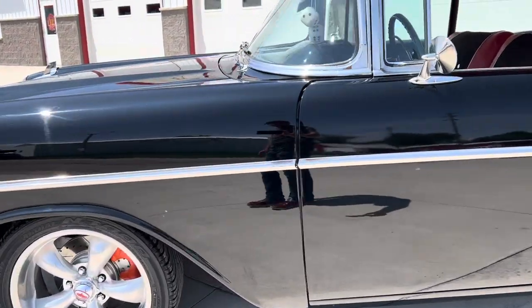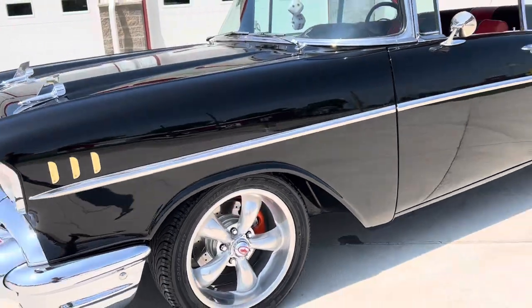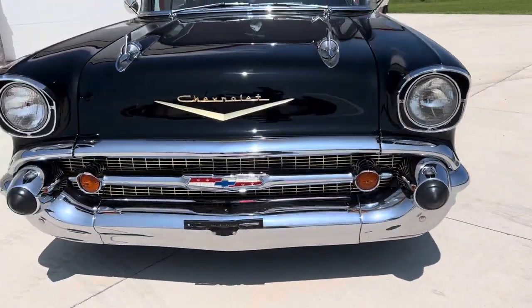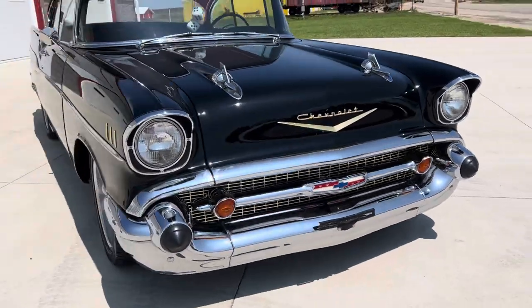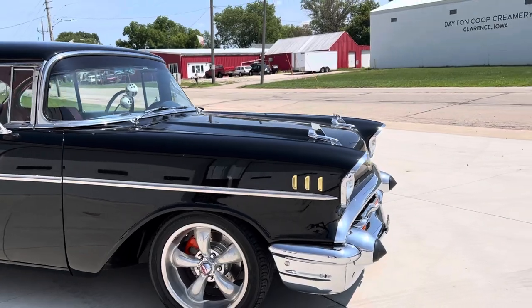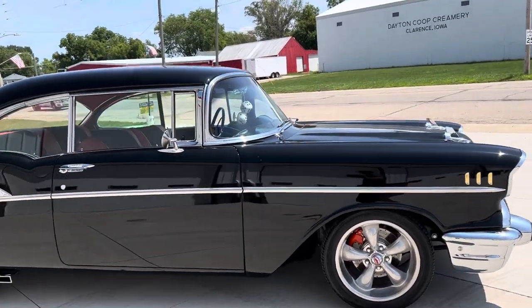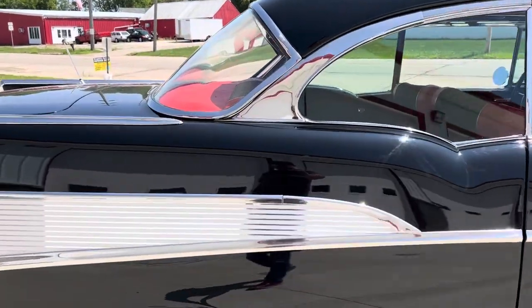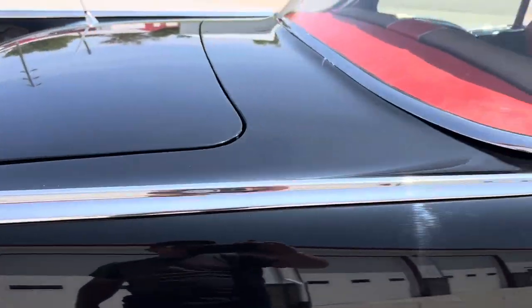You can look down the sides of this car. It is gorgeous, gorgeous, gorgeous. And the bumpers just shine. The chrome all just glistens on this car. The gold Chevrolet emblem and the V on the front of the hood are in excellent shape. All the bright work around the windows is beautiful. All the stainless down the sides of the car, excellent shape. You see how nice this bright work is.